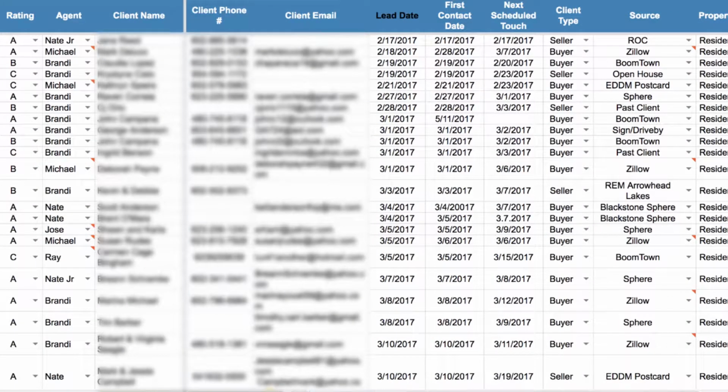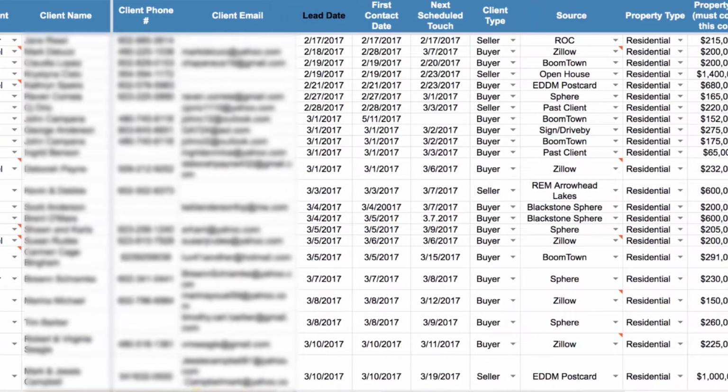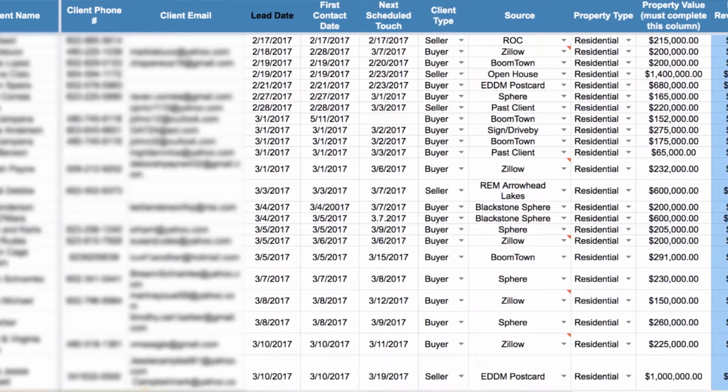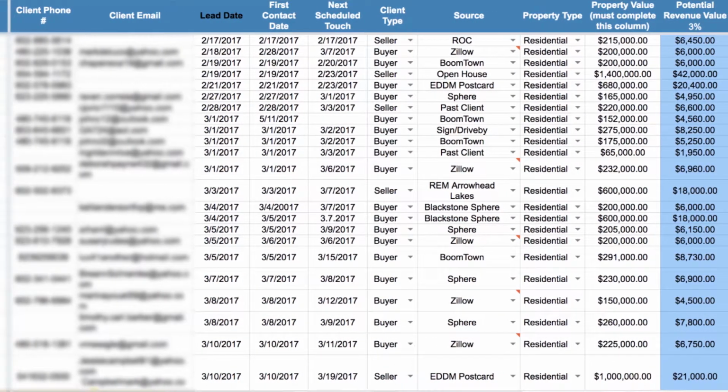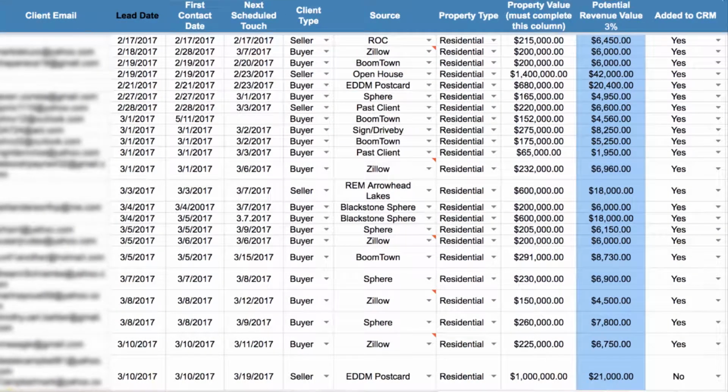We have a category of an A, B, or C, the name, address, email, phone number, the contact date, the next contact date, and then what is the value of that lead? Is it a $300,000 buyer? And that would calculate out a $9,000 projected commission. These are just items that you need to track.